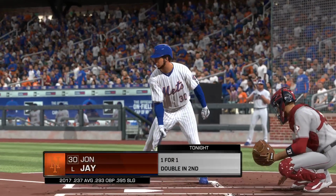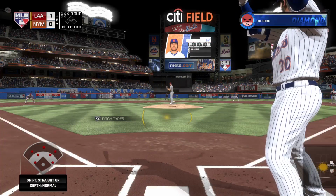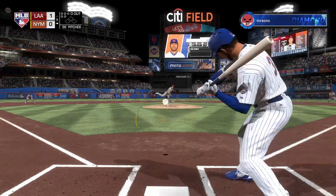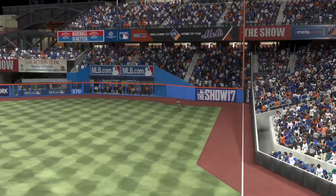In now is John Jay. He'll lead things off here in this 1-run contest. Center fielder. First pitch coming. Here it is. Jay pulls this one into right. Young is there, 1 away.